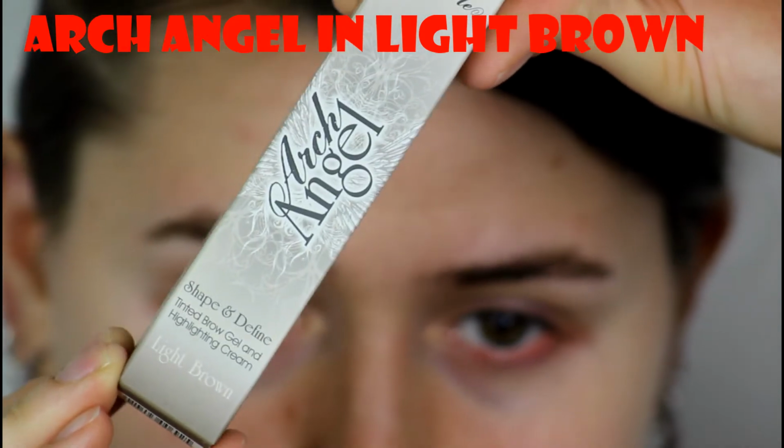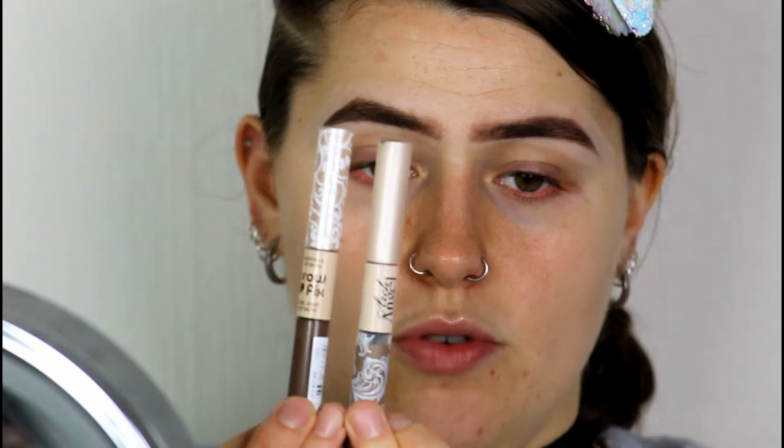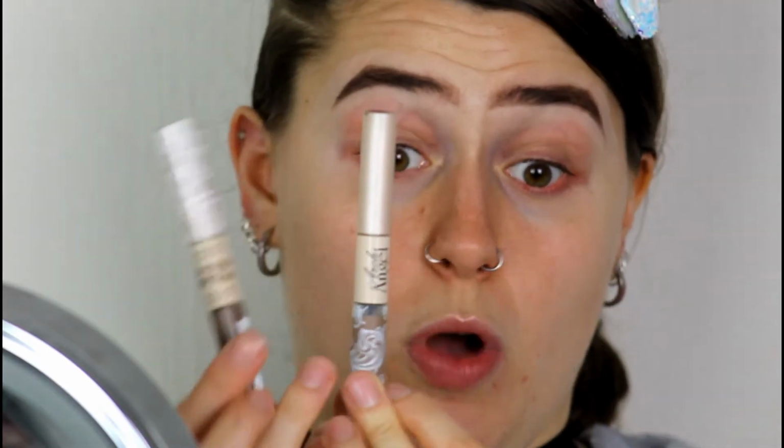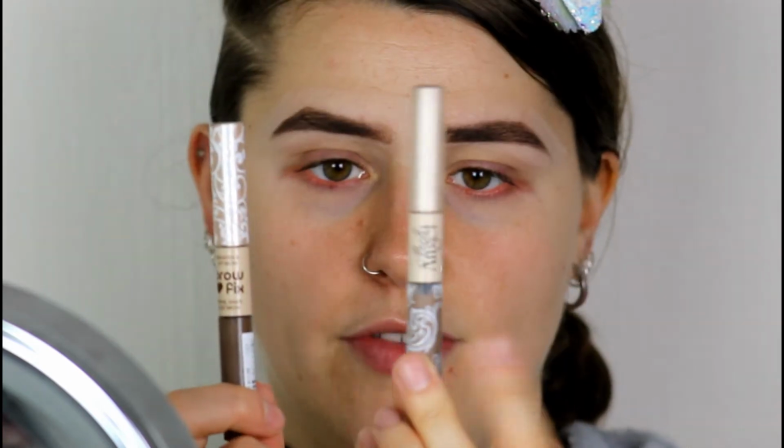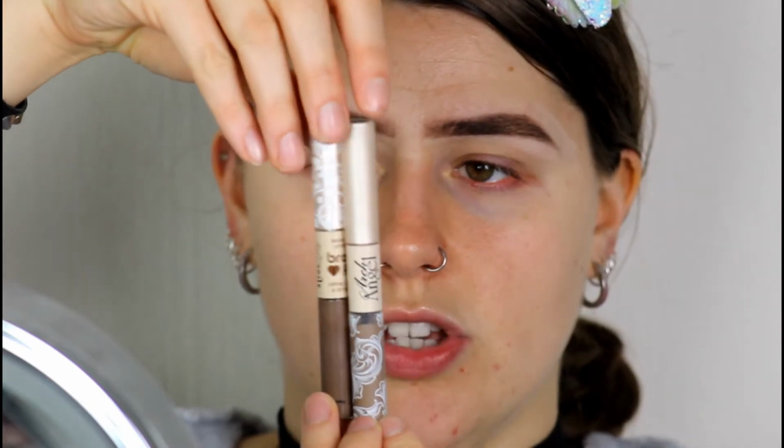So I'm just going to take it out of the box. This packaging is gorgeous. I love this packaging. In fact, this is very similar to the Two True one. Oh, have I got it here? Yeah, so this one is the Two True one, which I absolutely swear by, and this is the MeMe Cosmetics one. So yeah, packaging comparison, they're very similar. It's just the Two True one's got a lot of curls and swirls and hearts, whereas this one's definitely got more of the angel themes. Let's give this one a go.